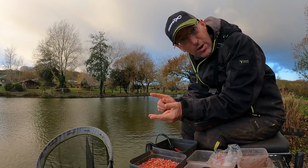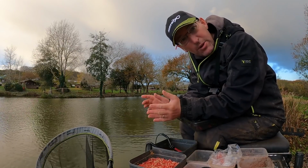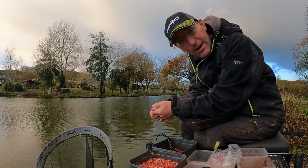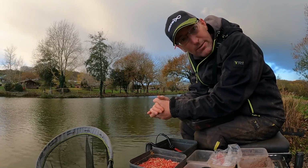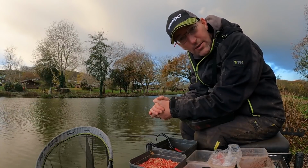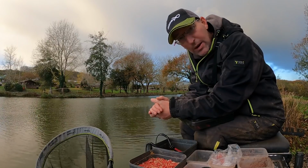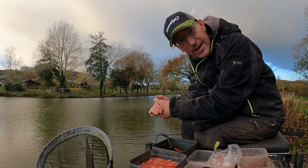So carassio, goldfish, fantails, F1s, they'll all count, but the big carp, the 8-10 pounders that live in this lake, they don't count. So it's a nice fair lake really, because you're fishing for £1 to £2 fish tops. You know, there's tench and bream and all sorts in here as well, and they all count, as well as roach and things like that. But the waggler really dominates on this lake.